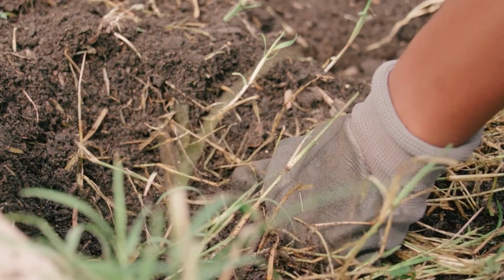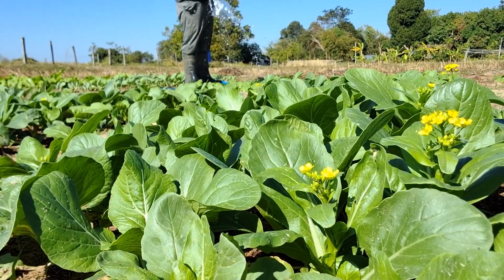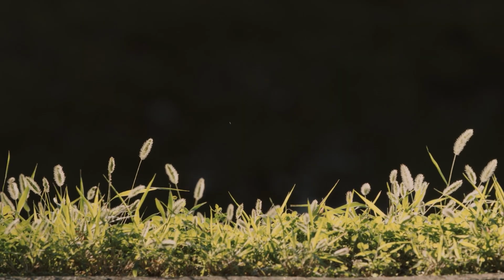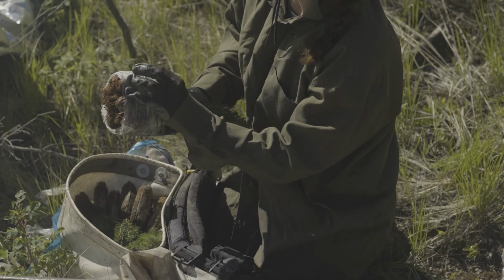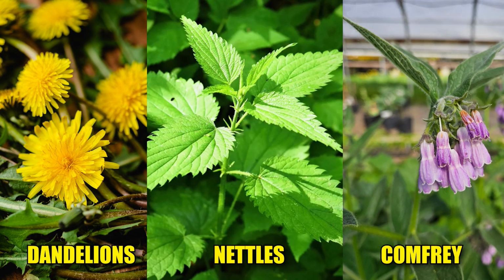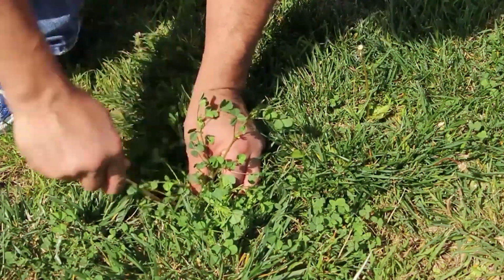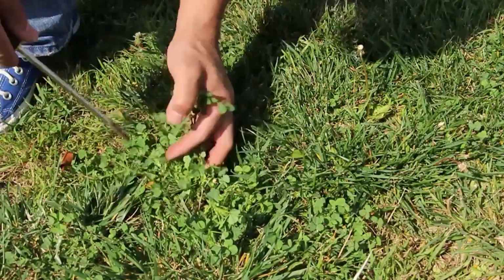Every time you pull a weed and throw it in the yard waste bin, you're throwing away nutrients your vegetables would have happily used. The trick isn't getting rid of that material, it's putting it back to work in liquid form. Grab a bucket and go collect weeds. The more variety the better, since different weeds pull up different nutrients. Dandelions, nettles, comfrey if you can find it, even ordinary lawn weeds all work. Tear them up loosely as you go, roots, soil, and all. It doesn't need to be clean.